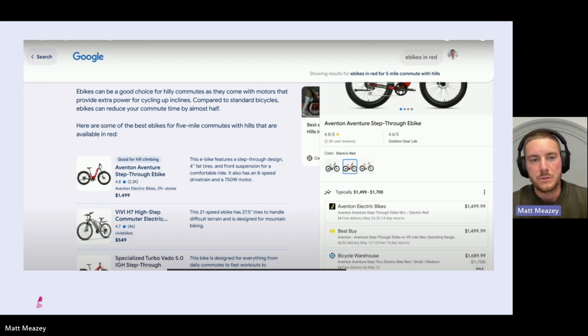So this is a good example of how much you could do within Google's SERP without even going onto a website, which is really interesting. You've potentially found a lot of information without going onto any websites.